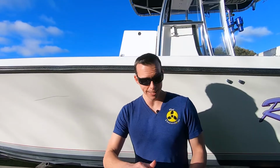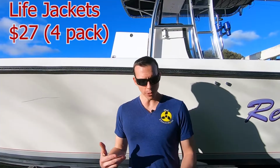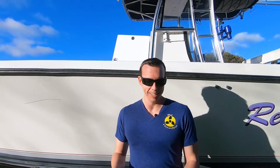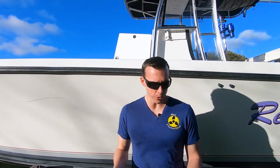Depending on where you're at, there are certain safety pieces of equipment that you're required to have. So we have to have life jackets. You can get a 4-pack for $27, kind of on the low end, which will save your life. That's all you really need it to do. And then fire extinguishers. Some boats need 1, 2, or 3 depending on their size. Figure about 20 bucks per extinguisher.